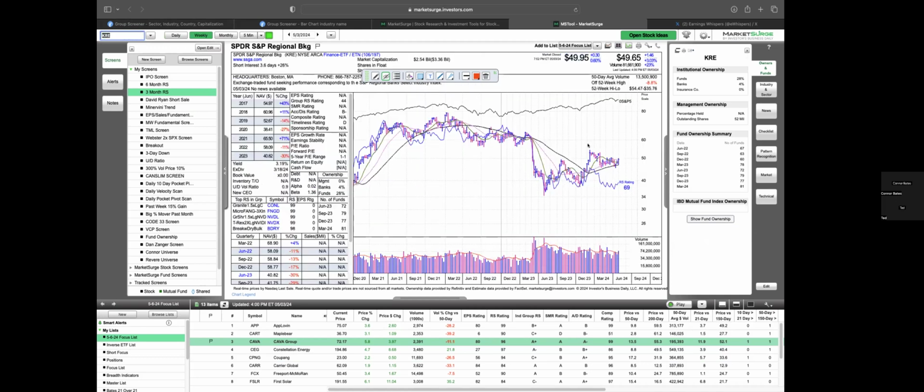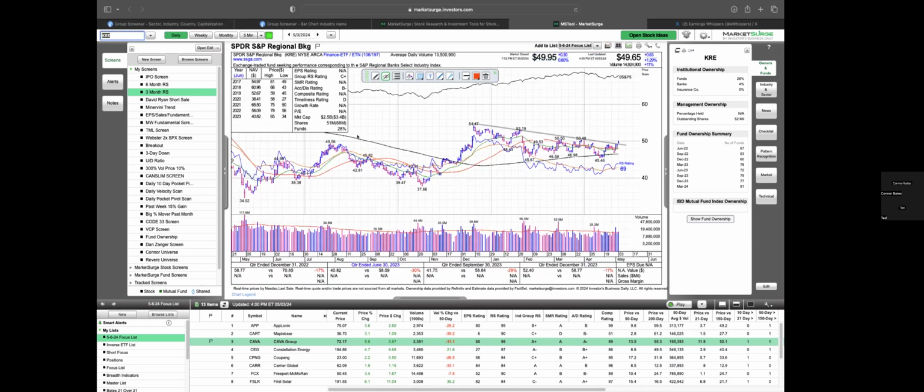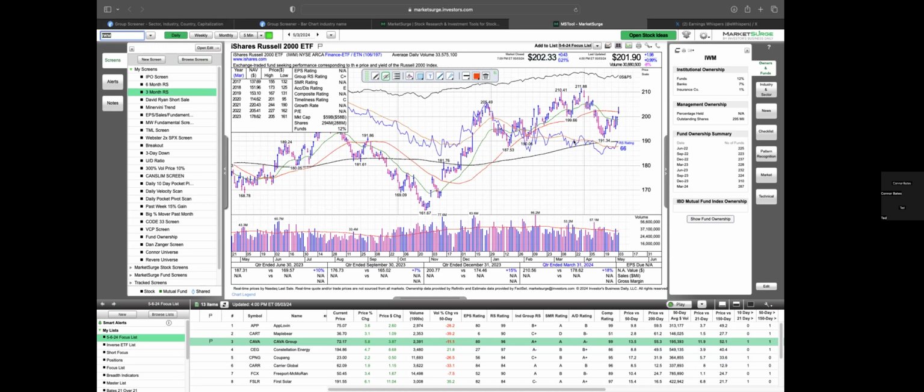I mean, this was the initial move off the bottom. Now it's pulling back, forming a weekly flag. So that's another rate-sensitive sector. If rates come down, these tend to outperform. Ted mentioned as well, like IWM. This is another one. And then last one is XBI.